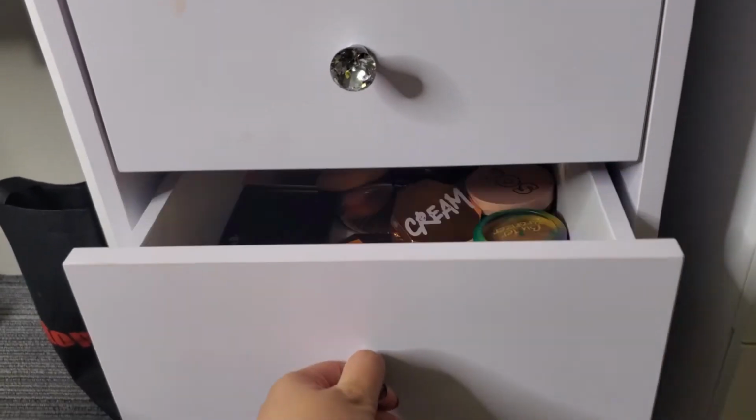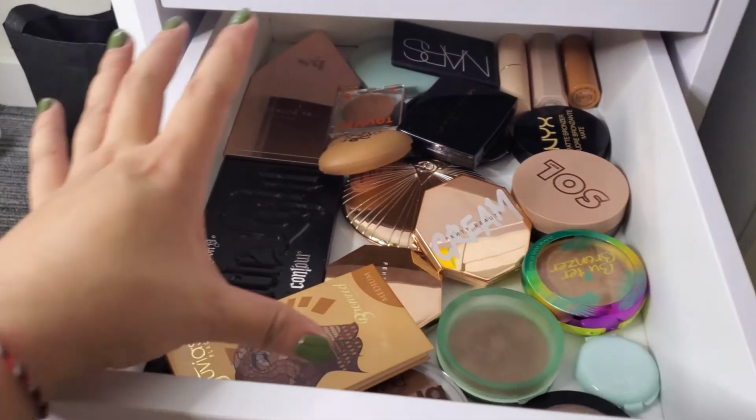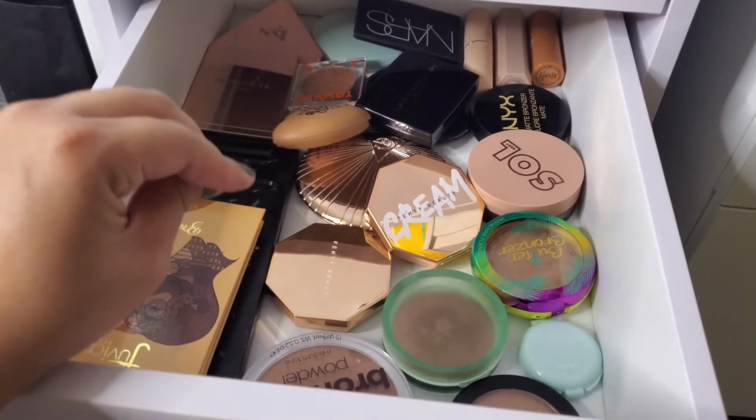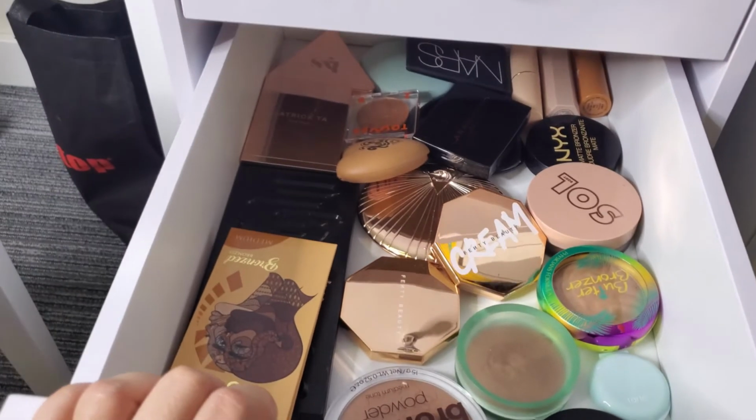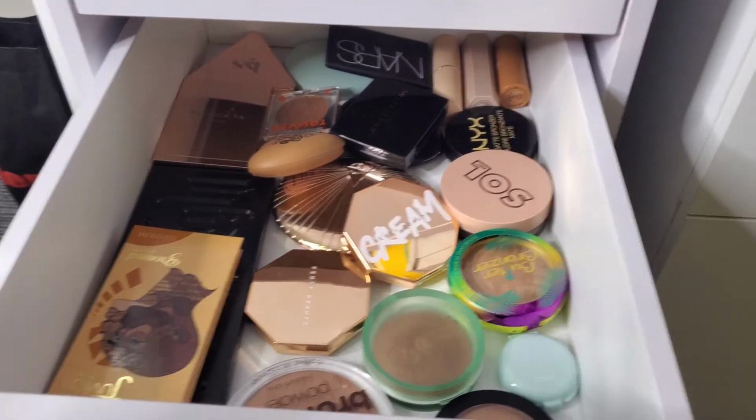And then in the second big one, I just have my bronzers. In here, it is both liquid and powder, so I got a bit of everything. These are just all of my bronzers, not really organized in a certain way.